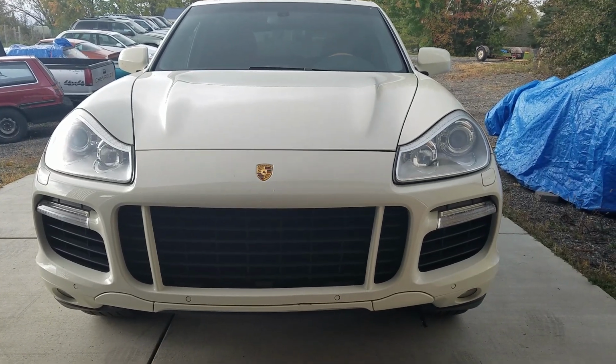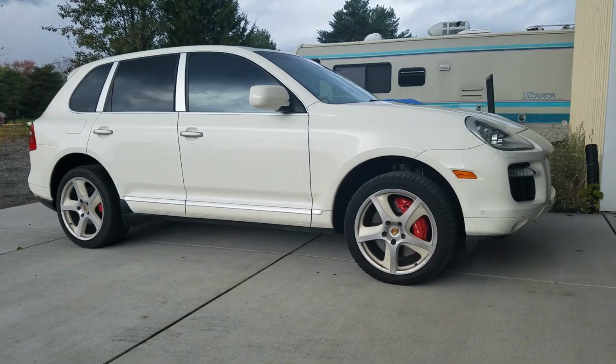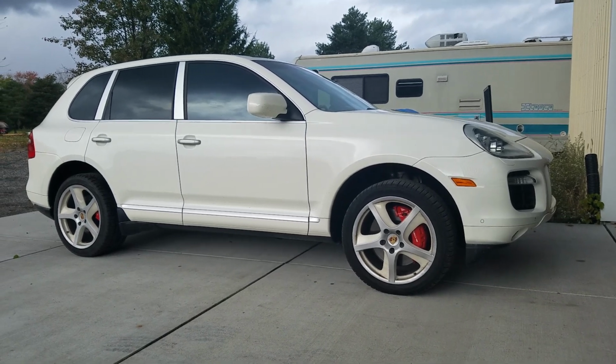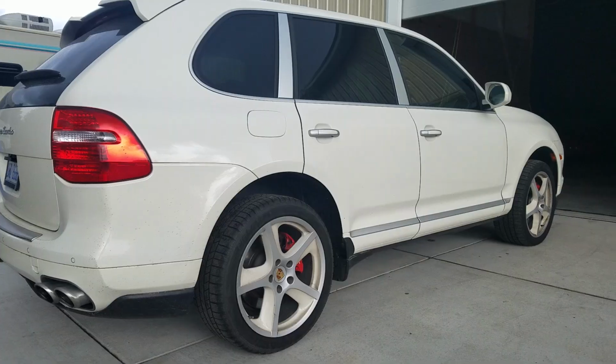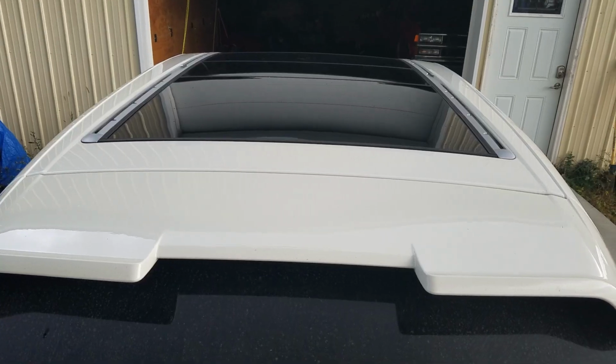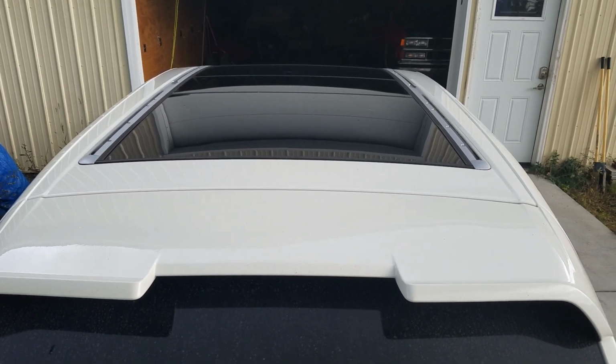4.8 aluminum V8. Turbo 500 plus horsepower. This thing rocks down the road. All service updates completed. Let me know if you're interested.